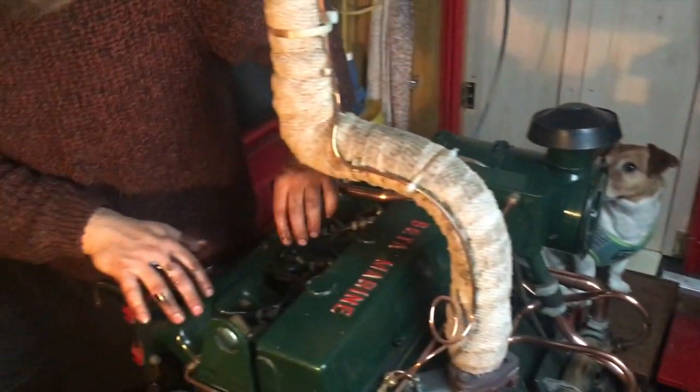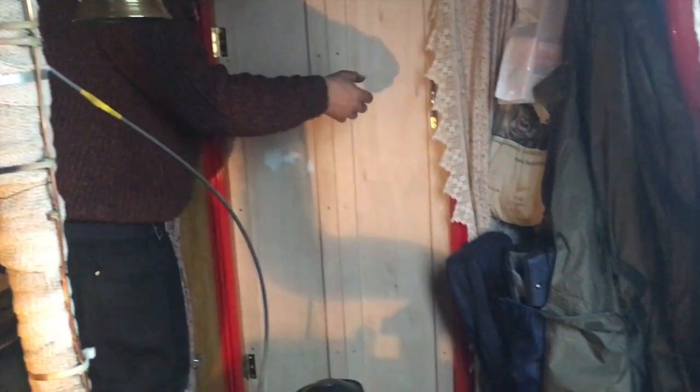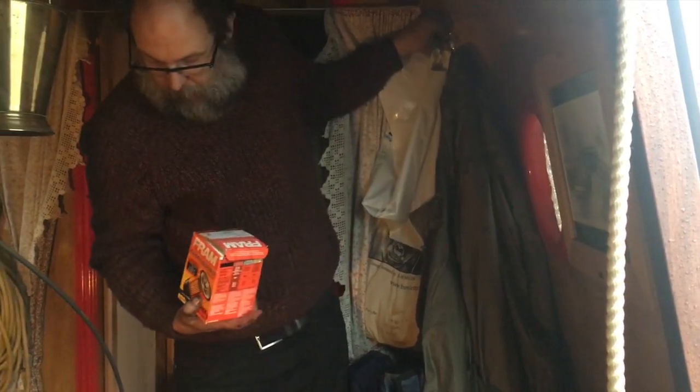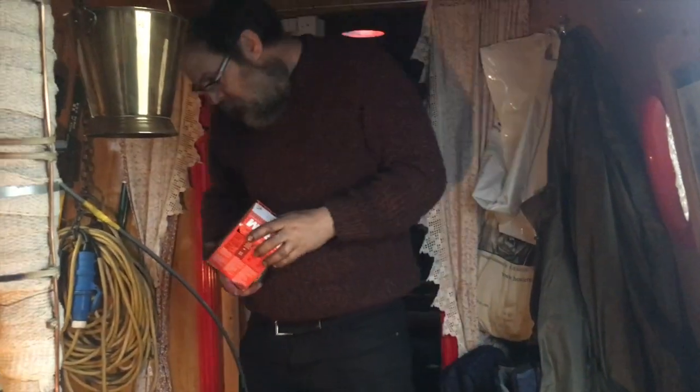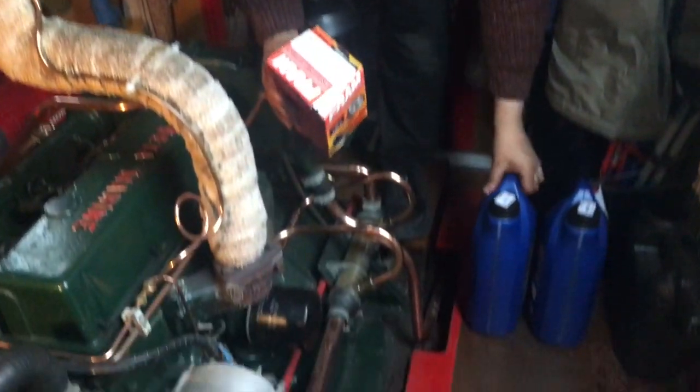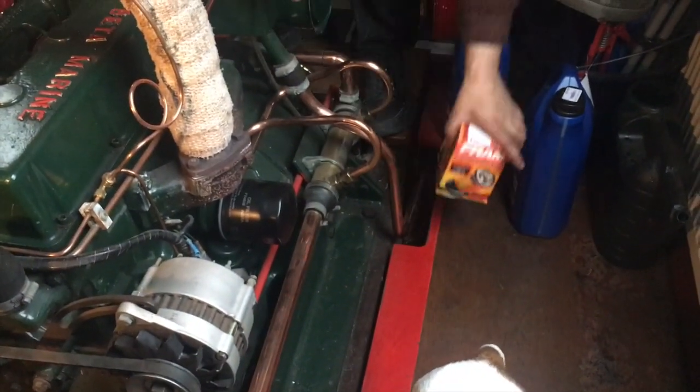Okay, so next job, get the new oil, which I've got here. I like that you were prepared for this. So, got plenty, and I've prepared earlier a new oil filter. So this is where it gets scrubby, and then we're going to need some rags. This is the oil filter here. So that's the next thing we're going to change.